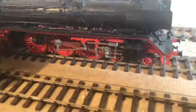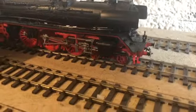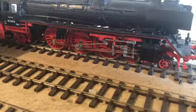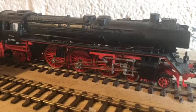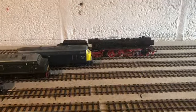And finally, I have this old Piko BR 03 Hungarian or German steam locomotive. I've been told it's Hungarian, but I'm starting to think that it will probably be German. Either way, it's a very, very well detailed piece for its age. It's just absolutely amazing. It needs a new tender weight. It needs some work doing to it to make it more reliable. But I reckon it'll be a fantastic addition to the fleet once it's made ready.